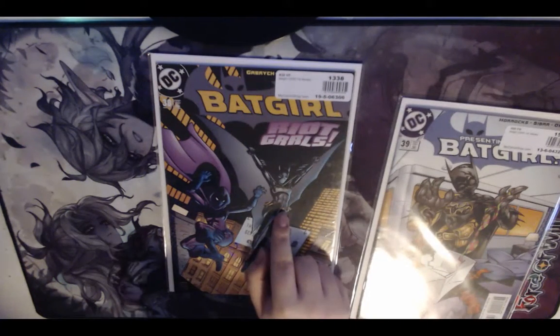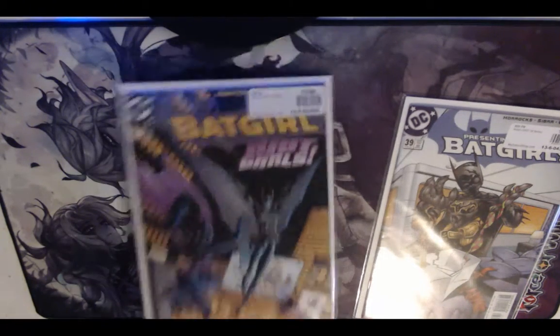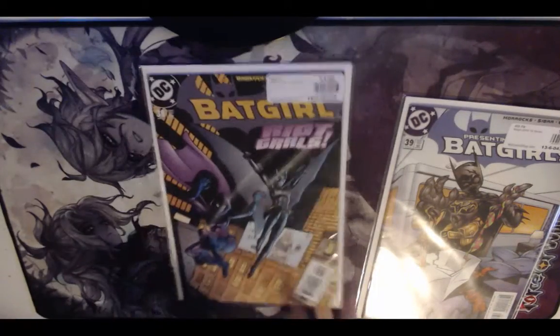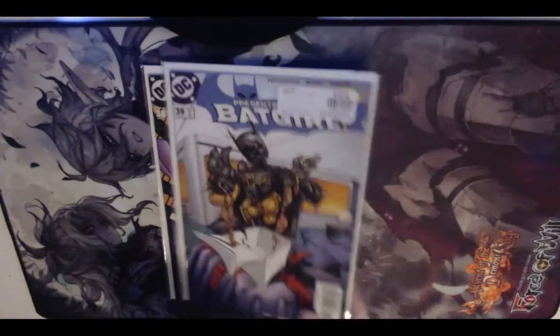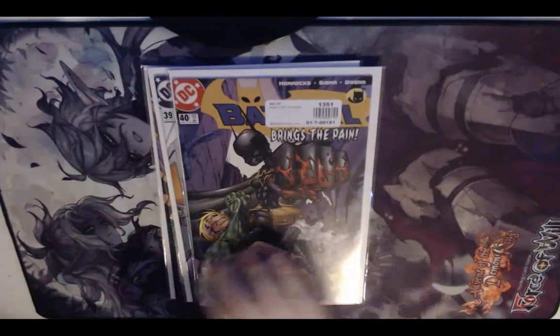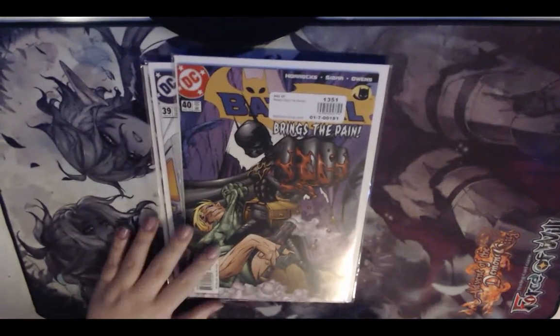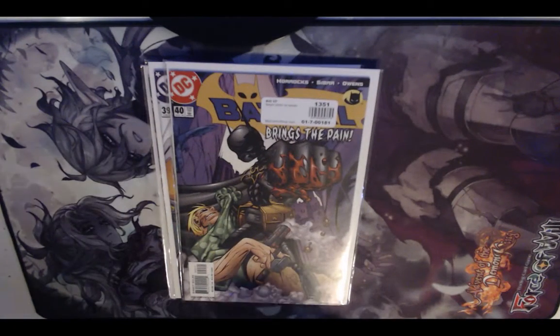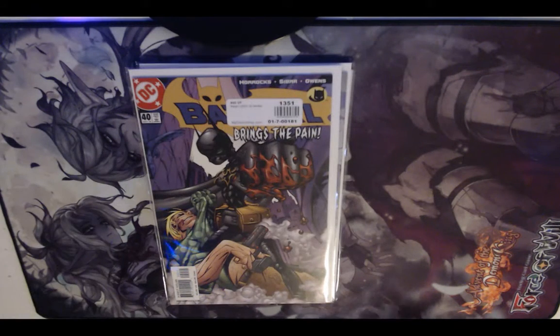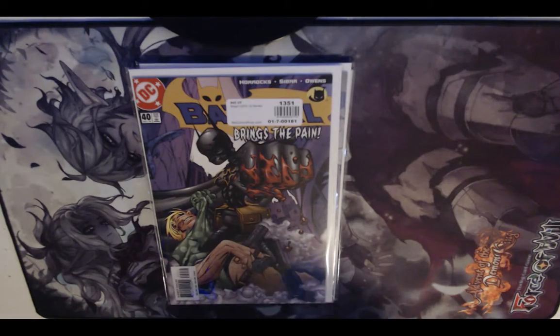I just realized Cass has abs. Look at that. Cass has some, damn. Those are some abs. So yeah, 38, 39, and then I also got 40. And that's what I picked up this time. They'd been on order for a while. The order has actually been sitting there for quite a while, and you'll see just about how long ago I ordered this. So, that's all the Batgirl I got.